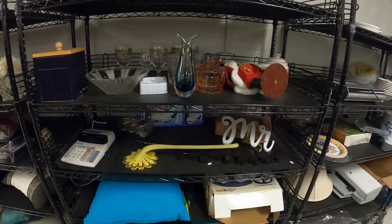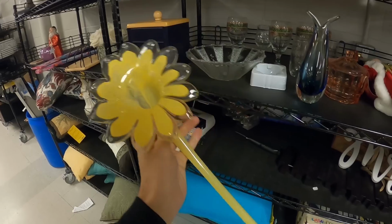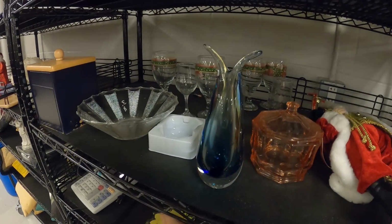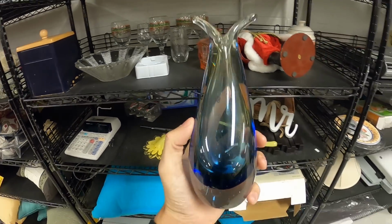All right, so check it out. Art glass isn't something I've got into yet, but there's this really cool hand blown flower. I don't know if I'm gonna get this one yet. I just thought it was neat. And then up here is the one that really caught my eye. I don't know why, but I really like the form of that.